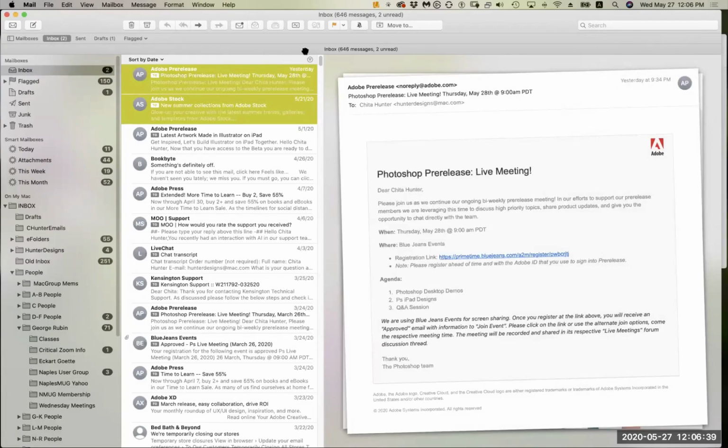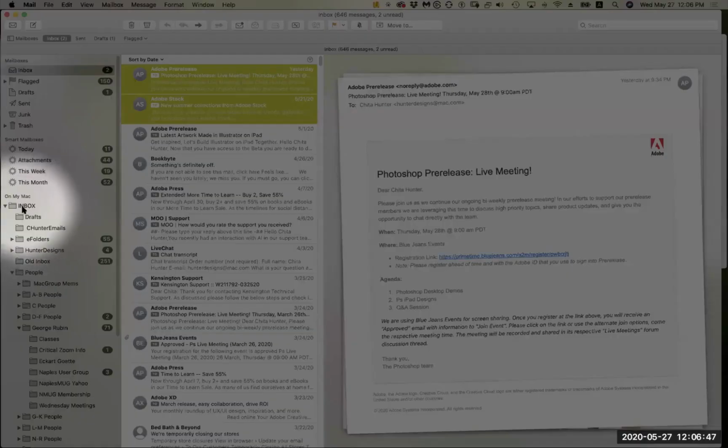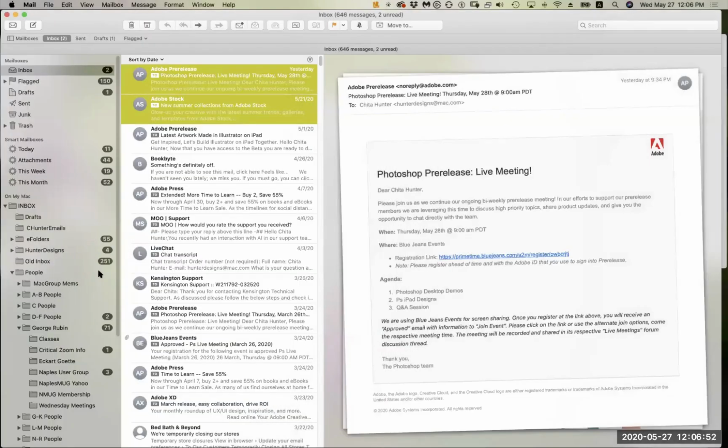Right now I have 646 emails sitting on iCloud.com, but I have thousands of emails in my inbox on my Mac. And here are some that I have not read. So it's one account, same account. And I'm going to go over smart mailboxes in a second, but does that answer part of your question?